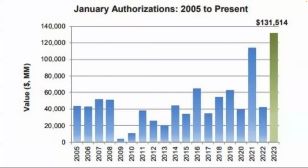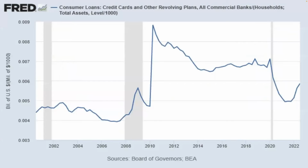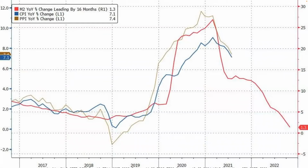Another reason to be bullish on markets is companies are doing record stock buybacks. January authorizations for $131 billion. This is the biggest January authorization for stock buybacks in history, which is going to reduce the outstanding shares. This is looking at consumer credit relative to assets, and you can see it's at a low. The utilization of credit relative to income is below 6%, so very healthy on this front. This is looking at the M2 money supply relative to PPI, Producer Price Index, and the Consumer Price Index. It's essentially predicting a good year of falling inflation.